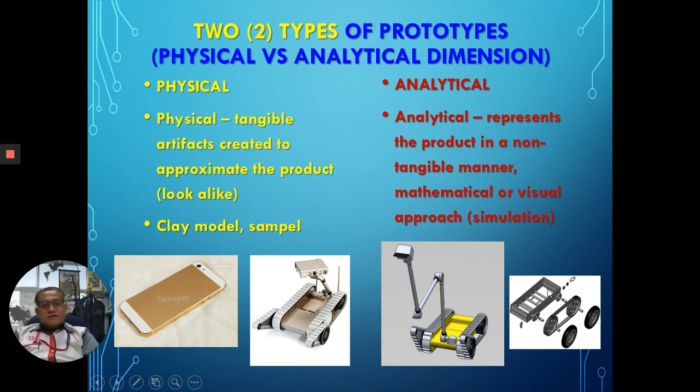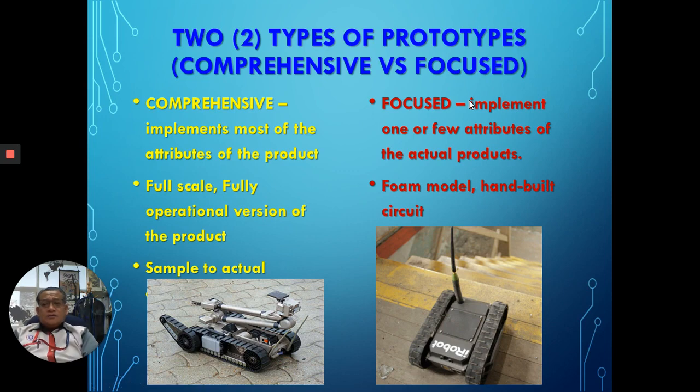And it also sketches the basic shapes or the basic size dimension of the wheel or the base and so on. So this is a second type of prototype named analytical. The other prototype in discussion in the textbook is the third type of prototype named comprehensive prototype.